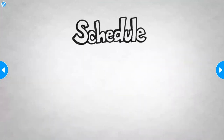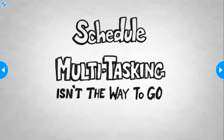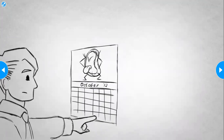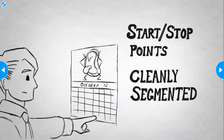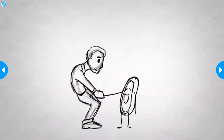Schedule. Hey, we all try to kill 2 birds with one stone, but odds are multitasking will actually just stress you out and delay you even more. Instead, set aside blocks of time for individual activities. For each activity, set start and stop points. This way, your day is cleanly segmented. Then, stick to this schedule. Try going 1 week using these tips to reduce your wasted time. At the end of a week, go figure out where you've improved your time management skills and how much time you've saved.